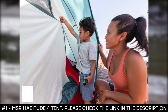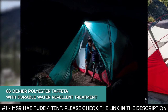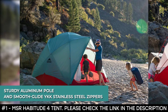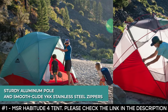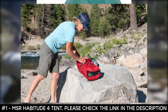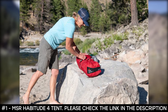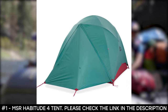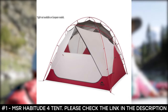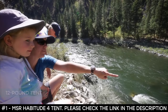Thanks to its 68 denier polyester taffeta with durable water-repellent treatment, this camping tent is waterproof. Its sturdy aluminum pole and smooth glide YKK stainless steel zippers endure rough use and challenging environments. It features strategically placed meshes that provide airflow and privacy. It boasts an integrated porch light for easy night entry. And thanks to a simple design with rubbed poles and large color-coded pole clips, this 12-pound tent sets up quickly.